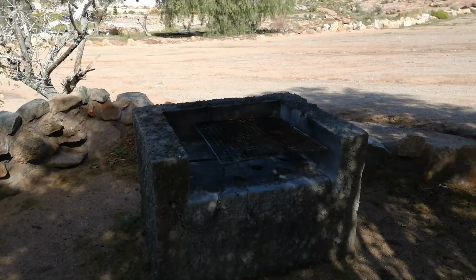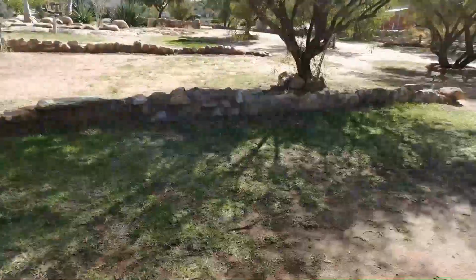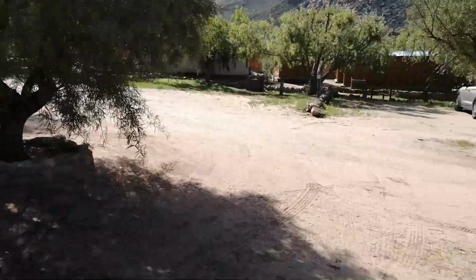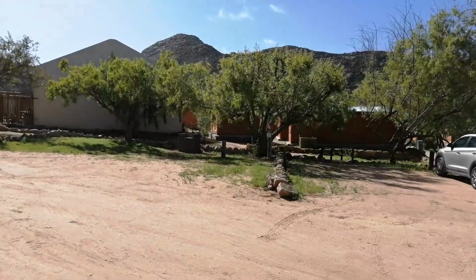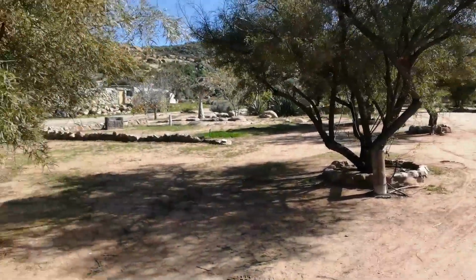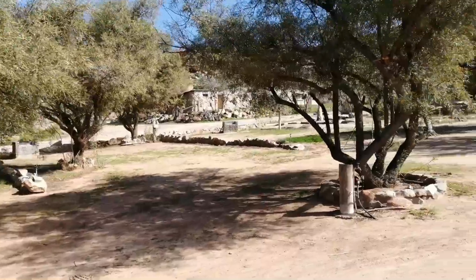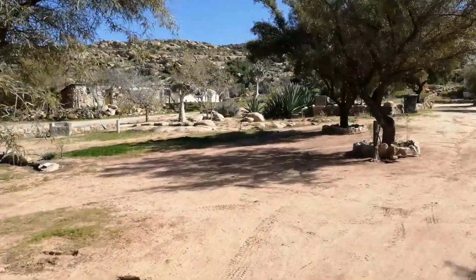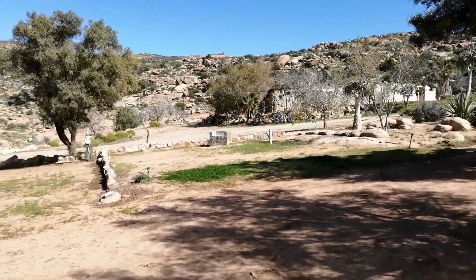Dry weather grid. Some of the sites are not really camper van friendly. The branches are very low. Won't be able to get in there. Limited for camper vans, but it looks like a nice little camp.